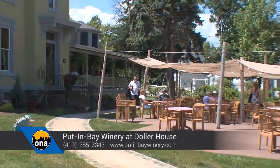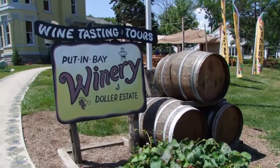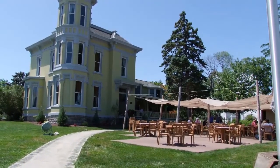How easy is it to find the Doller House? Because a lot of people tell me, yeah, you tell me about Put-in-Bay Winery, but I just don't know where that is. Well, that's always been one of our dilemmas. We're downtown, but just outside of town. The best way to get here is head to the boardwalk and take a left. We're less than a half block down, right on Bayview Avenue, of course, right on the bayfront. Look for the giant yellow mansion with the winery flags in front.